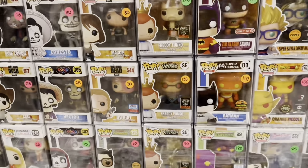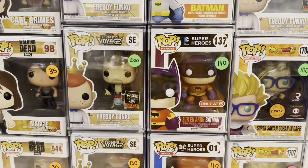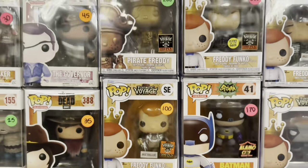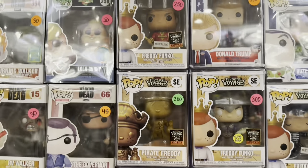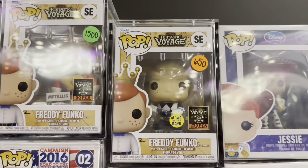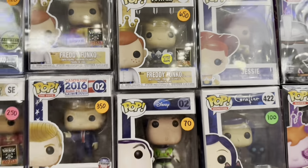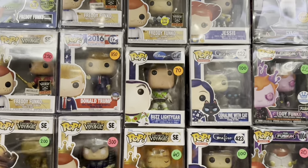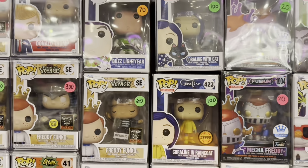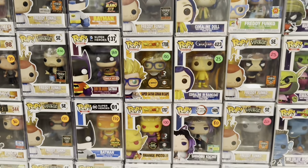Coming on over here, we have the Freddy Funko Rowdy Roddy Piper, Freddy Funko as Mr. Freeze, Zarinar Batman, Batman from Alamo City, that is a hard to find piece. Another gold, that's a gold Pirate Freddy, actually. Freddy's Amazing Carlos, and this beautiful 250-piece Freddy Funko Blue Ranger glow-in-the-dark. That is one I definitely need for my collection. Coraline with Cat, and then we got the Coraline Chase with the raincoat. This is great, with another Coraline coming out for New York Comic Con this year.